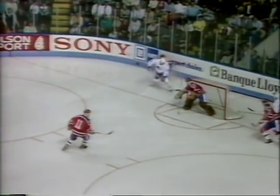The key here is going to be the screen in front of the net by Poddubny. Here the puck comes back. Maruа gets it. The goaltender, Milnikov, is down, and it goes over his left shoulder. Here's looking from behind. Milnikov just did not get a good look at it.